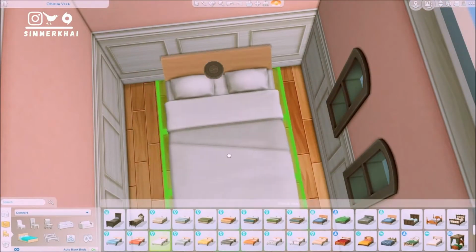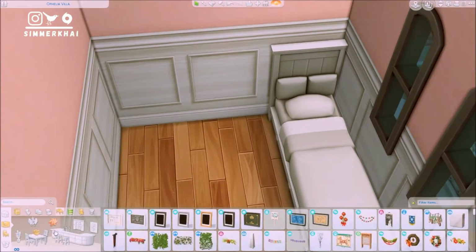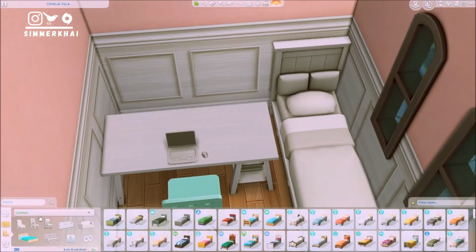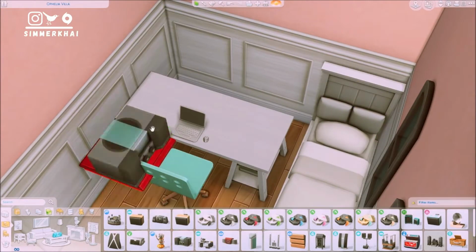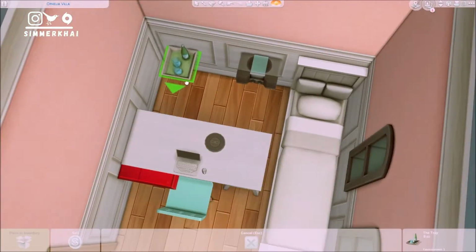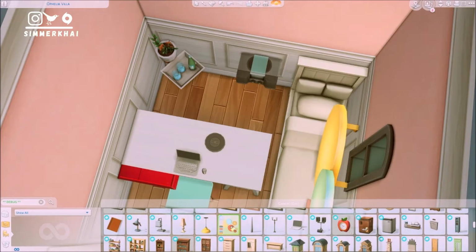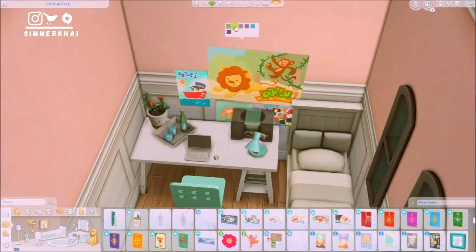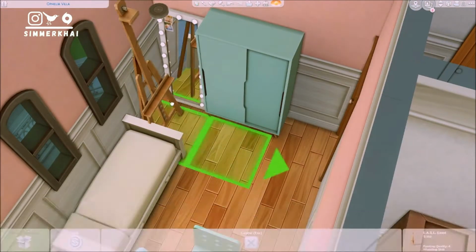And it's also a pink color scheme for the eldest daughter, which is the creative but messy person. And she is, I imagine, a teen, but I ended up adding a keg bottle, I think, from the Discover University pack, which I will be removing in the end, if I'm not mistaken. So she is a teenage daughter, and she is also a creative person, which means she can paint, she can write, and stuff like that. So I ended up adding an art easel in here for her.